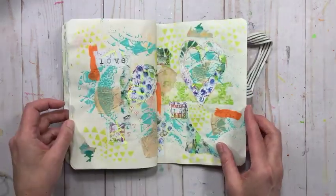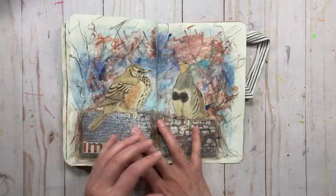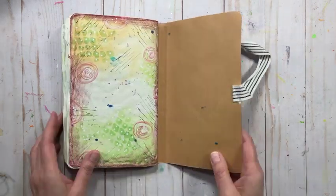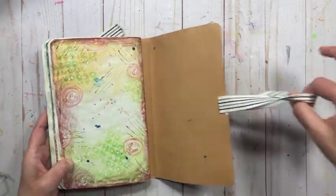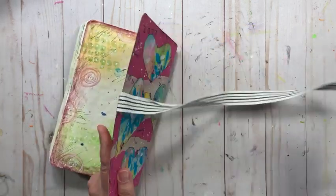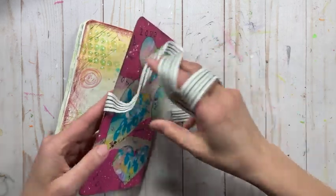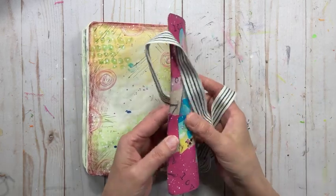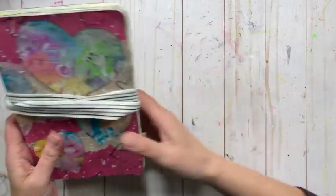So, but yeah, don't be afraid to have a conventional journal if building one is not your thing. I covered the outside and then just stapled on. I have no idea where this ribbon thing came from, but it was delightful, and it wrapped around the book, and all I did was staple it onto the book, and then I have a tie.